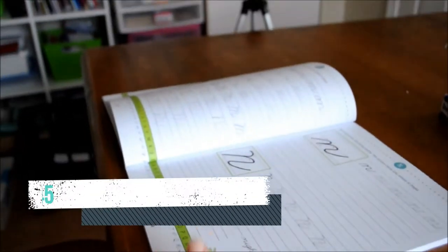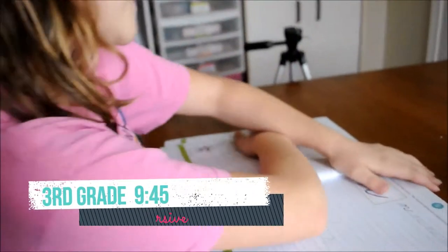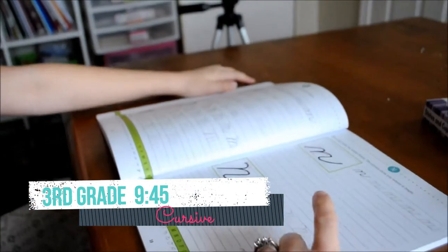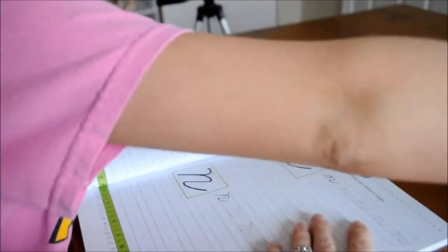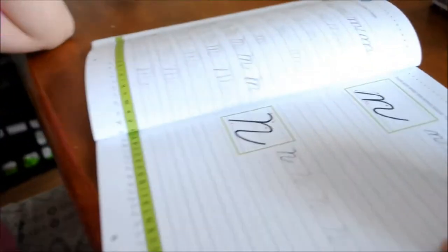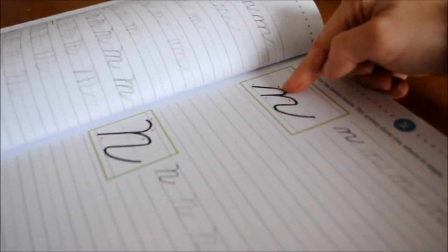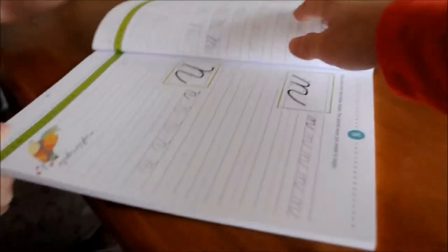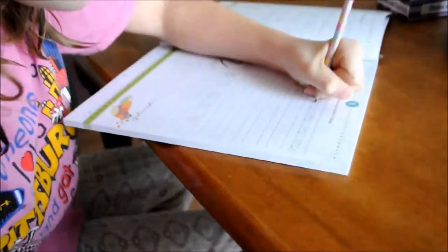All right, now it's Mia's turn, and she's going to do some cursive. It's fine. They can't even see it. So now we're going to work on N, little N today. Let's look at it. Hold on, let's look at it. Look at the arrows. You start right there, and go up, down, swoop. Okay? Almost like an M, only it's two.